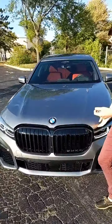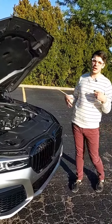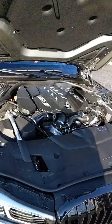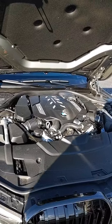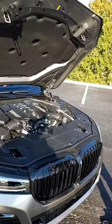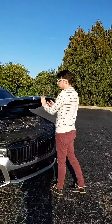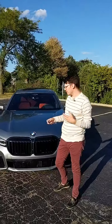So opening up the hood here, we have our same corporate V8 that we use in a lot of our vehicles. It's 553 horsepower approximately, plenty to move this car. It's actually pretty quick, even despite the car's size and weight, and is a great power plant. We're also offering on the 7 Series a 740, which is powered by our turbo inline six that we use in a lot of our other vehicles.